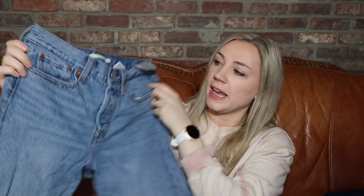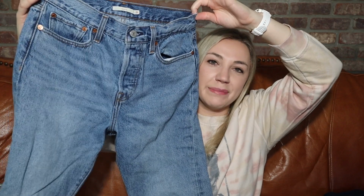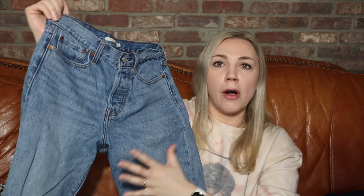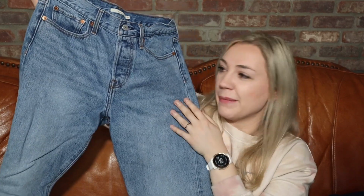These are Levi's wedgies, size 28. And these are made with the premium denim as well, so that's always wonderful. It's funny because I actually just got a pair of, I think, these exact jeans in the same size in the denim box that I recently purchased. And these, I was really disappointed when I first pulled them out because they had like a big mark right here, and I put them through the wash and it looks like it did come out all the way.